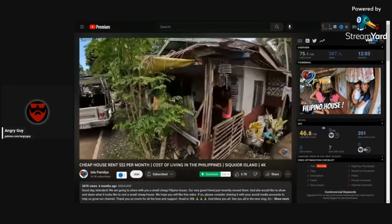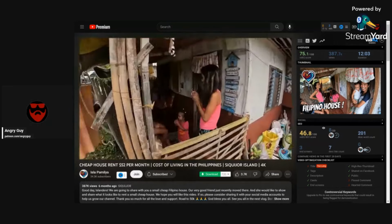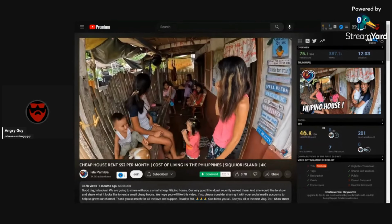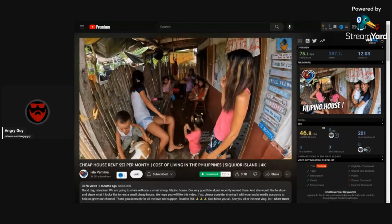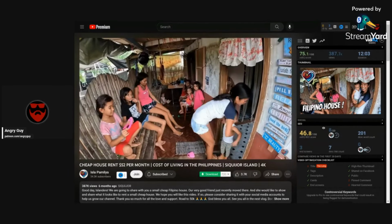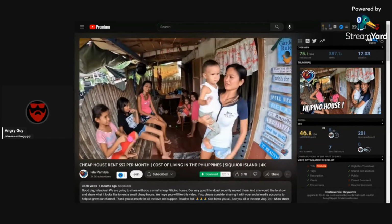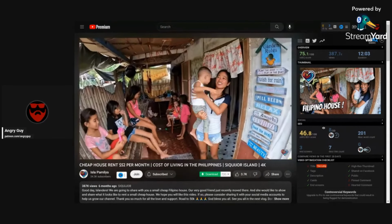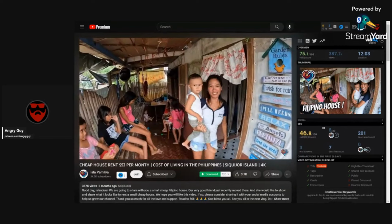This is coming from Isa Pamela Channel. This is a family in the Philippines. Look how beautiful these people are. Look how beautiful their skin is. Beautiful skin color. So happy. They have their family. They may not be rich, but they have family. And they look so happy. Everyone is so happy that the weather is nice over there.